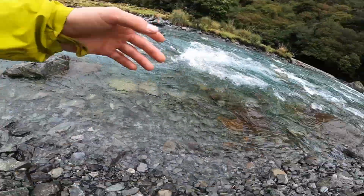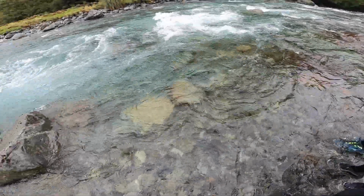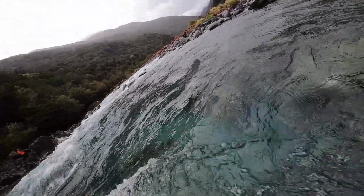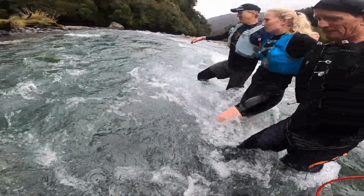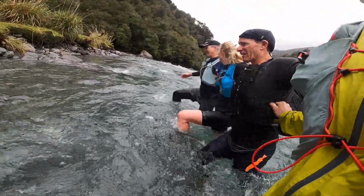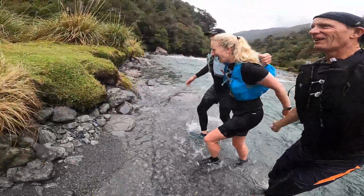Just going to cross through here. It looks like we'll probably link up. Walk through this wave and you guys go just downstream. We'll head across to that bit of tussock over there. Straight, downstream. Keep going downstream. Nice. There's a big deep part right in the middle. I got my belly button. Good one. Nice.